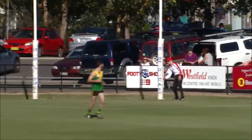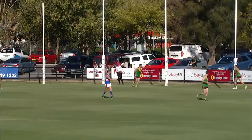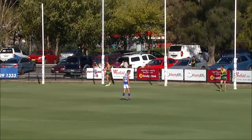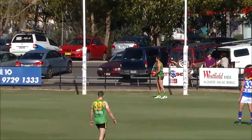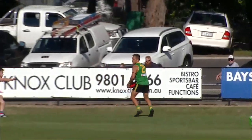He grazed it on the way through. Well, that would have been one of the goals of the season if it had been the case. Just stole it and slammed it on the boot in the swing around from 45 out. I tell you what, an effort. Got excited about that one, and all scores are level once again. Bit of a let-off there for Bayswater.